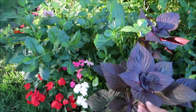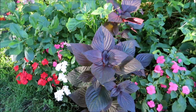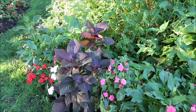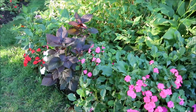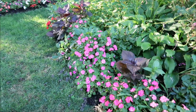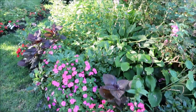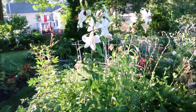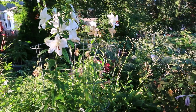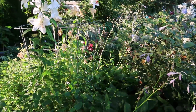Now, this plant is called purple Perella, and I love purple Perella. It seeds like crazy throughout the garden, but as you can see, it gives a contrast from the green, and it looks really good with the impatiens. So it gives some excitement to this bed. And my Casablanca lilies are just about done here, but they are still looking good. I need to deadhead, and I'll do that very soon.